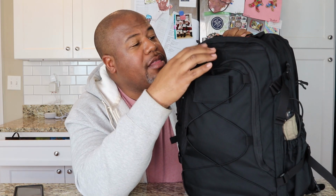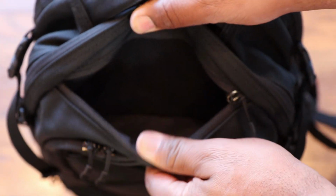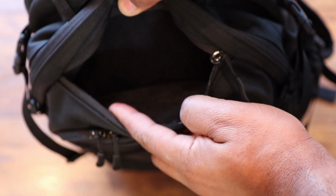Moving up to the top of the bag, you do get another quick access pocket. It's lined with a fabric called Nylex, which is close to a felt material. It's very soft in there. It's hard to see because it's black, but in there I stuck some double mint gum, some hand cream, some Burt's Bees chapstick, stuff I want to get to really quickly. I throw it in the quick access pocket and grab it out whenever I need it.